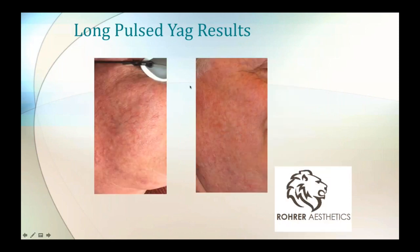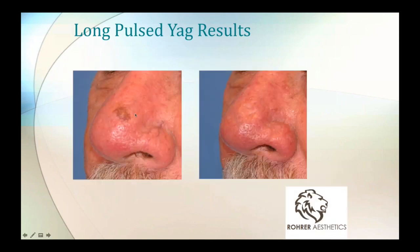This is my patient, and this is a patient that was treated with IPL. This is just one treatment. Okay, and the whole area here I would treat with the red filter and the IPL, and then for these bigger vessels here, at the same time, I would just paint right along that with the long pulse YAG.